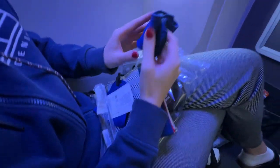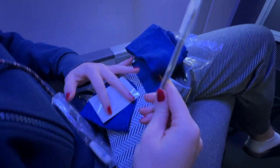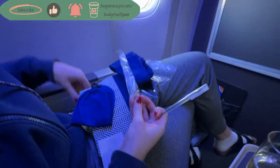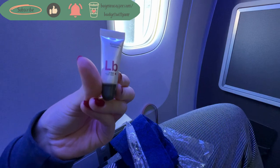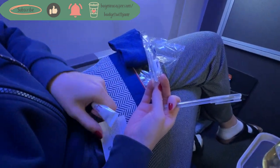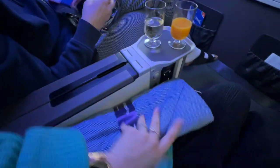So we have socks. Beautiful blue socks. A pen, wow. Toothbrush. With the tampon looking toothpaste. A lip balm. Wow. And a face mask. Ooh, and a cute bag too. And what is that? And it's a card. And headphones. And we also have blankets.